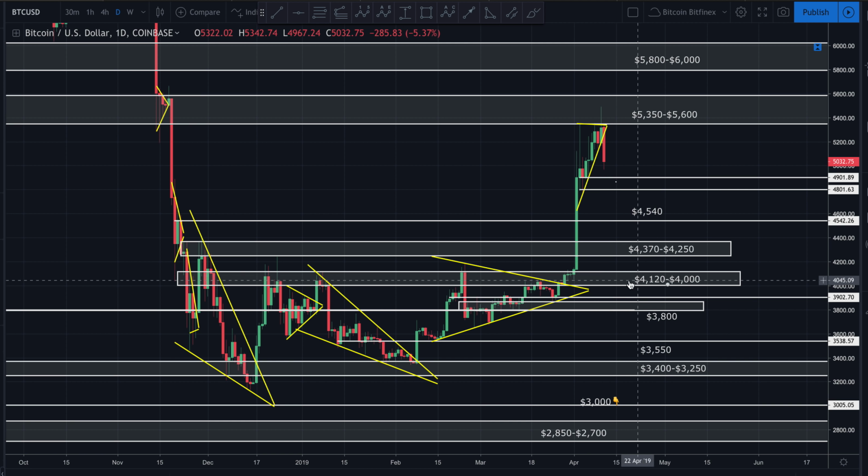I do think there's a good chance that holds. Better than 50-50. Not much better, but I do think better than 50-50 that area holds, and that's why I've got a lot of buy orders down here, guys. But again, I have a very tight stop loss, knowing that if 4,000 breaks down, guys, it could be a very quick drop to at least 3,550 to 3,600.